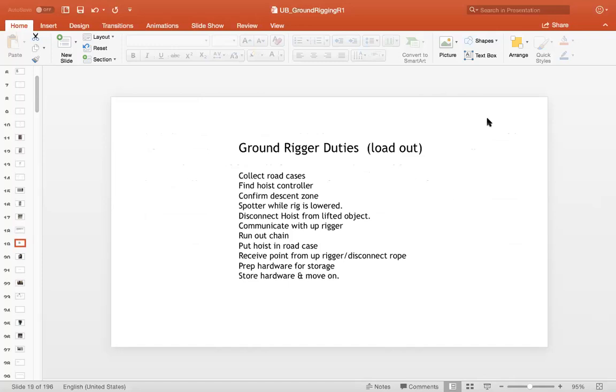Okay, let's see where we're headed here after this. If I may, we're going to go to the loadout now. If I've missed something in the load in or the run of the show, please let me know. But I wanted to point out that the show's up in the air, the ground rigger is not done, and this stuff's got to go home. Those are all the things that a ground rigger needs to do and needs to know.